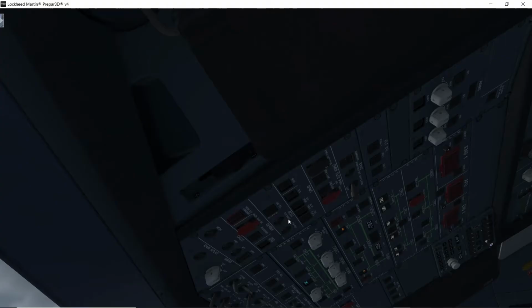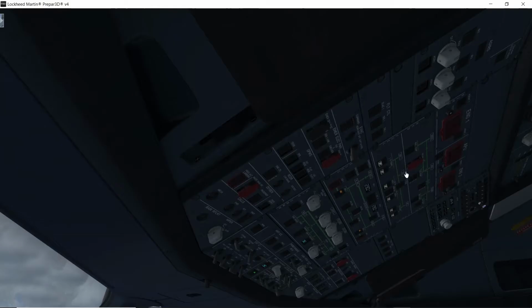Captain, the cabin is secure. All passengers are aboard. Thank you. All passengers aboard. Okay, so now we can go ahead and lock the cockpit door. Now we're going to prepare for pushback.